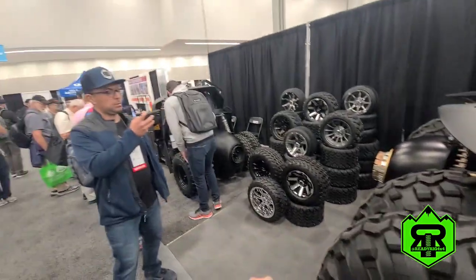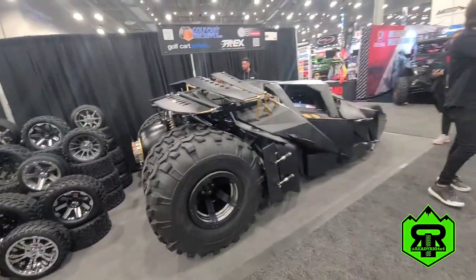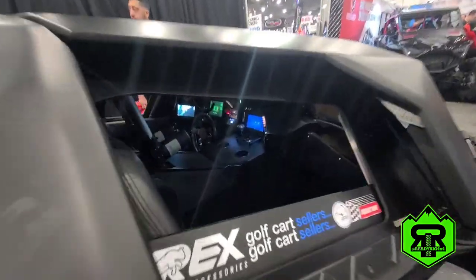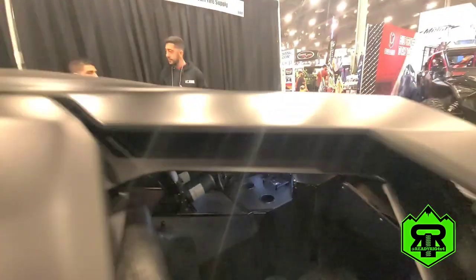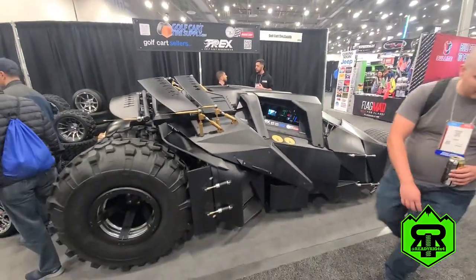Anyway, this company makes, look at, there's a mini one. There's a little golf cart that looks just like it. What? This thing is incredible. Let's see on the inside. Little two-seater. That's so wild. The Batmobile. Super cool.